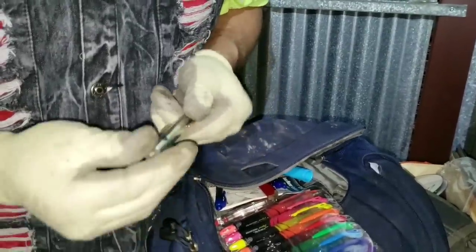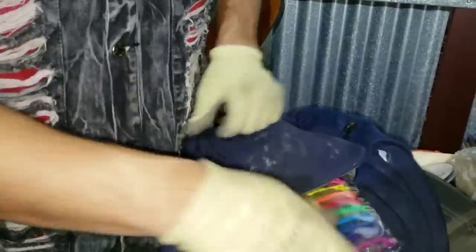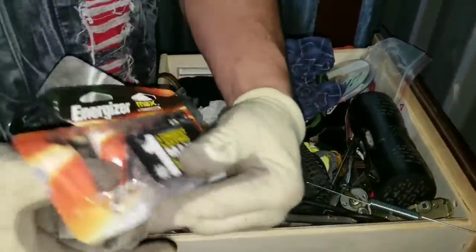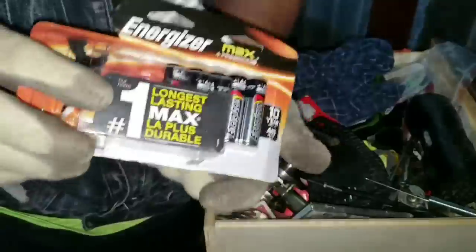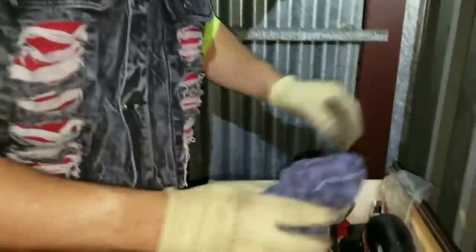Do you know what that is? That looks like a tire pressure gauge. I think it's a laser. All right, I'm going to set that aside. Oh, batteries. We do need this. Never have to spend a dime on batteries because we find them all the time in storage units. We're going to need this. There's no doubt. We'll find something that we need batteries for.